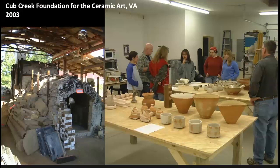After I finished my program at UMass, we both came to Cub Creek Foundation for Ceramic Art in Appomattox, Virginia. It was 2003, and it was the first year that they started the residency program. The studio was new, and there was a lot of good red clay next to the new studio building. We started digging and processing the red clay, and we made lots of pots from the clay from the ground. It's not a really fancy studio, but they had a big space, white clay, and also big wood kilns. We resident artists had to work together, cut firewood, split firewood, and fire the kiln for a week together.